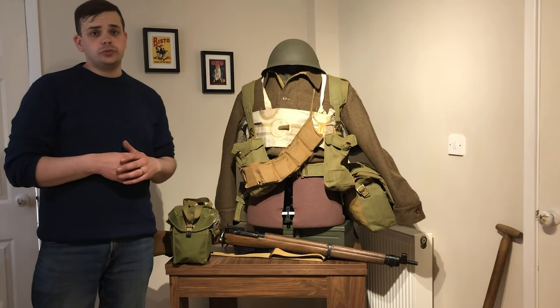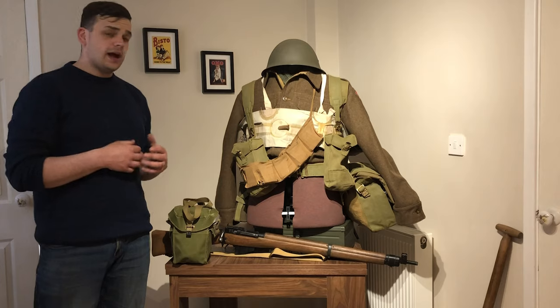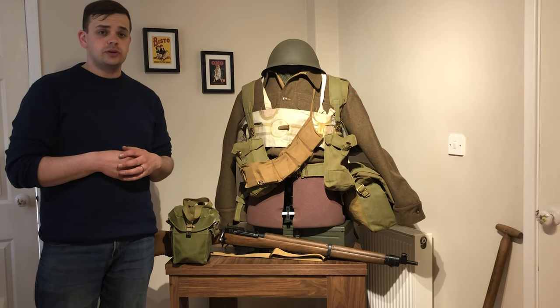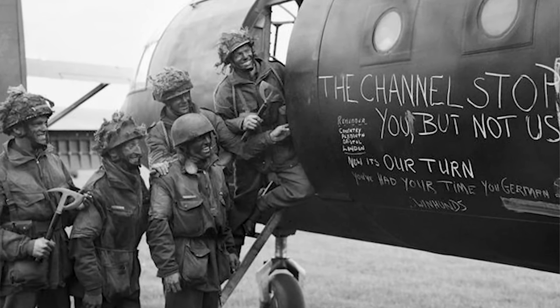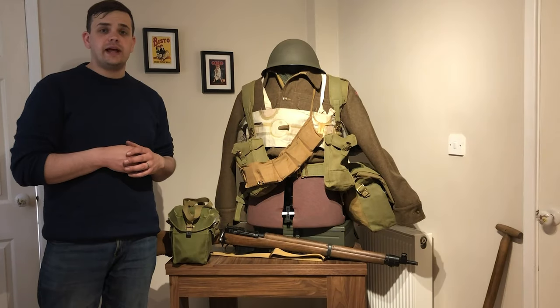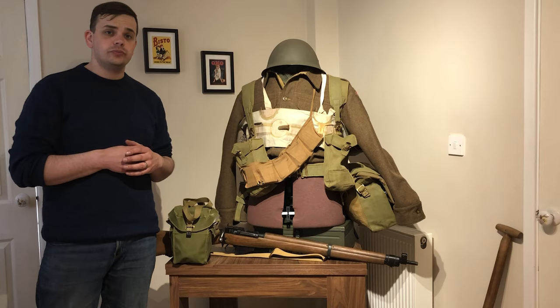A small number of troops assaulting the beaches on D-Day actually wore gas detection brassards, such as this photo here of the Oxfordshire and Buckinghamshire Light Infantry, just before they were about to take off and land on the night of the 5th of June.